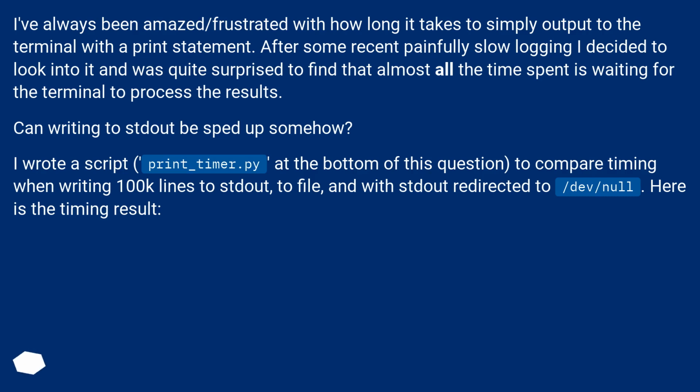I wrote a script, print_timer.py, at the bottom of this question, to compare timing when writing 100k lines to stdout, to file, and with stdout redirected to /dev/null. Here is the timing result.